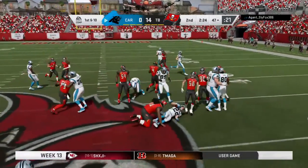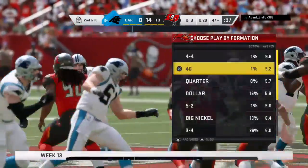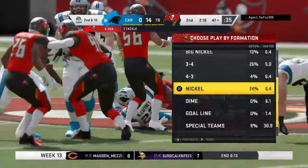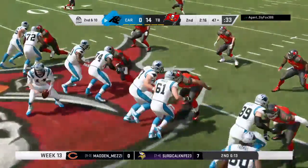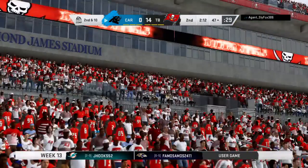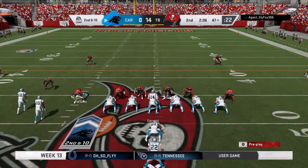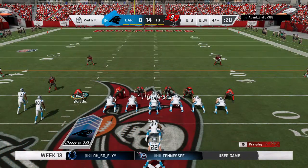Now a run with McCaffrey. And nowhere to run on the interior of that defensive line. He'll get back only to the line of scrimmage. And the big fella stuffed that one up in a big way. I think doubling him has to be a priority because you can't move up to the next level if you don't take care of him first. They're not ready for this, man. They're not ready for this.